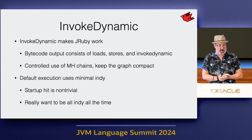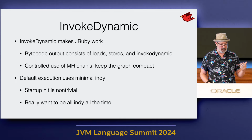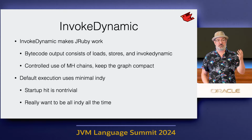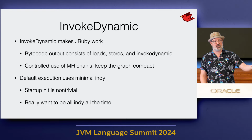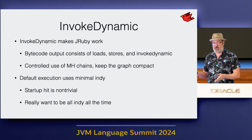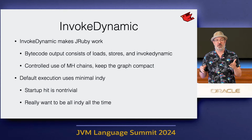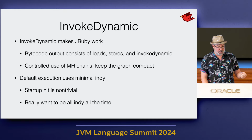So that brings me to invoke dynamic. Invoke dynamic, of course, is what really makes JRuby work well on the JVM. If you look at the actual bytecode dumped from our JIT, it's essentially loads, stores, and invoke dynamics. Almost everything that we do at the JVM level, we have a custom instruction implemented in invoke dynamic. Of course, there's dynamic calls, but then there's lazily initializing things like strings and big decimals that are native to the language, compiling regular expressions and caching them as a constant in the code.